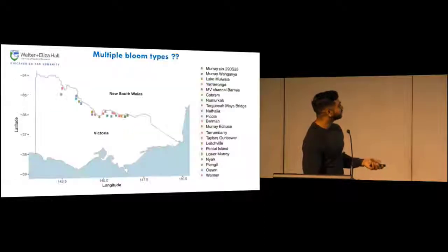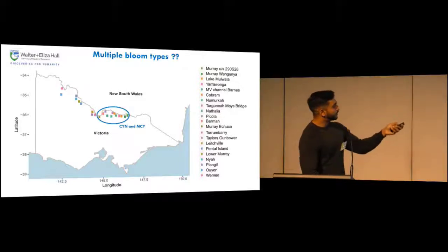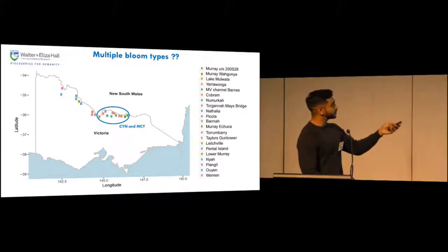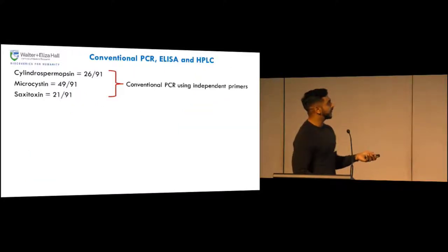So we wanted to test that. The upstream direction had cylindrospermopsin and microcystin producing species in abundance, and as you move downstream, you can see the microcystin producing species, based on this MT-PCR analysis.